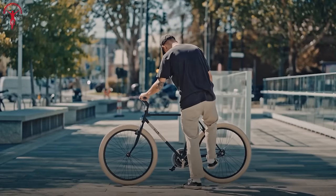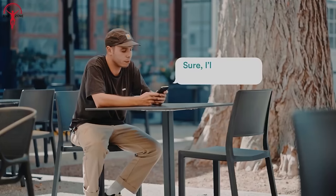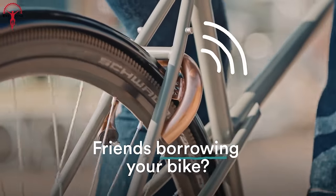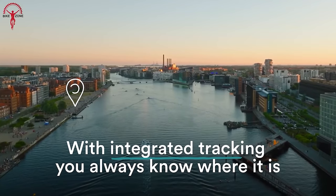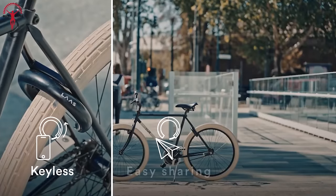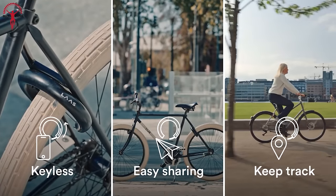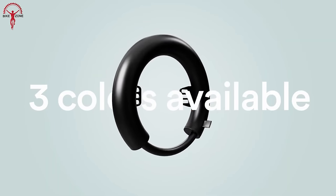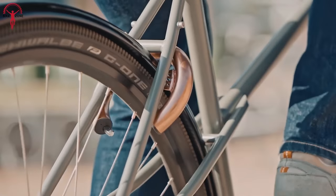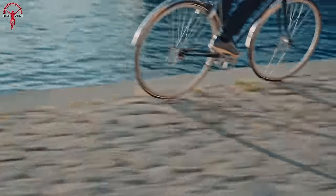The best part of this lock is it gives you encrypted keys, meaning you can easily share access to your bike with friends and family. No more worrying about losing a key or having to make multiple copies. And with real-time location tracking, you can always stay up to date on your bike's whereabouts, giving you the ultimate peace of mind even when you're not around. Plus, with 3 sleek and stylish colors to choose from, you can match it to your bike or make a statement with a bold color, adding a touch of sophistication and security.